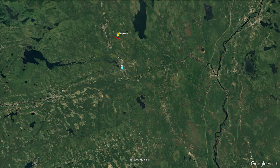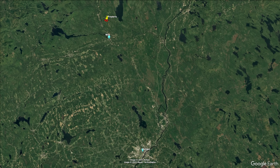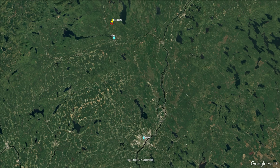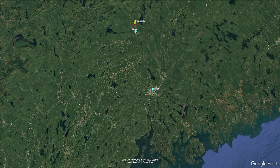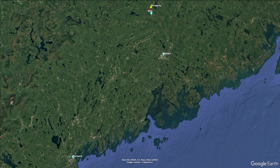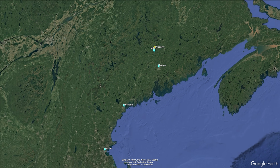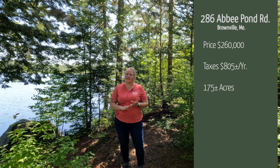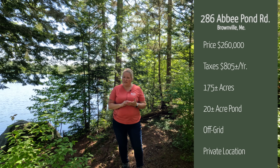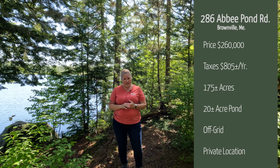Then you are 45 minutes to Bangor, which would be the next big city where you can find your big box stores, your Lowe's, your Home Depot, all kinds of restaurants. And then we are about 3 hours from Portland, and about 5 hours from Boston. The improved price on this is $260,000. As I mentioned before, the yearly taxes are $805.